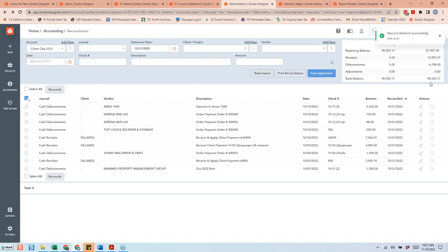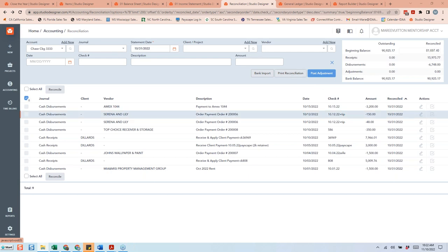And now we do have it tying in to the bank statement. Let me pull it up for you. That ties out, and at this point you are going to print the reconciliations. I always print them and save them with the bank statement. So this now ties to the 90,000 that's supposed to be sitting in there. Let me double check to make sure, because I do want to show you that. So it does.